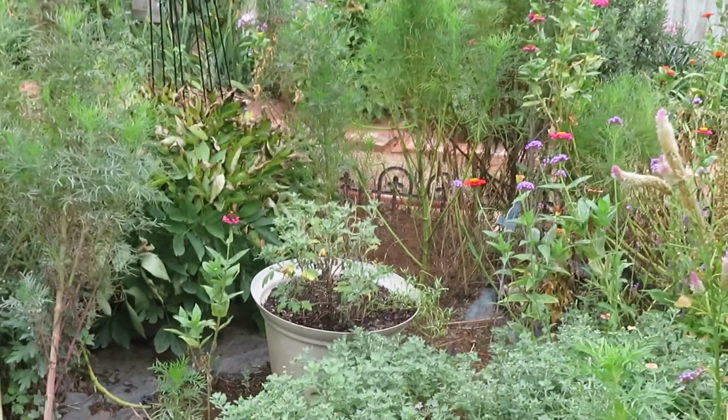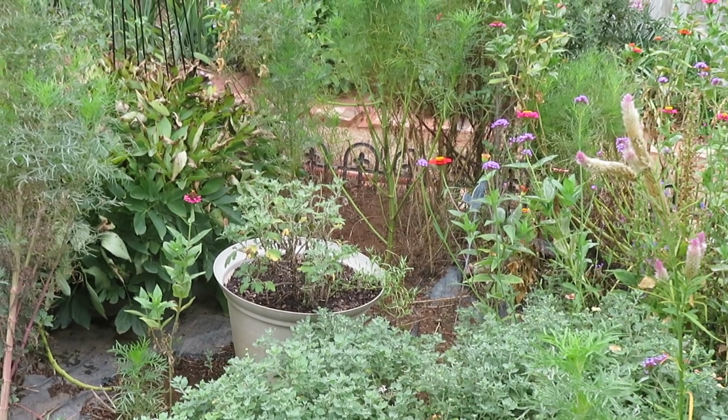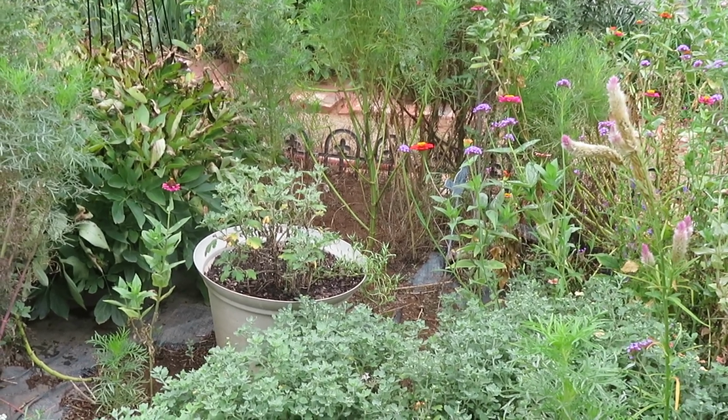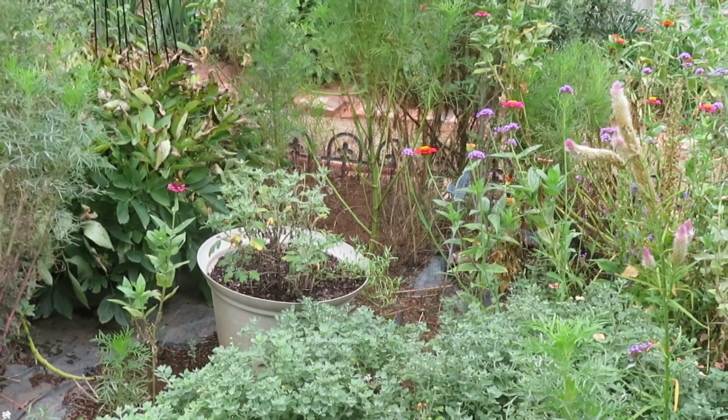So I could use this pot, but I think I'll wait until the spring to take it out of this pot, so it'll have a good chance of actually living through the winter even in the pot. So I guess that one's out.